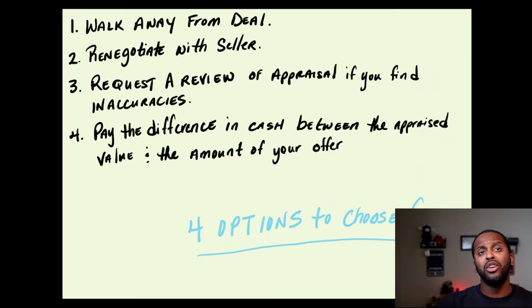Now, you can also go back to your lender and request a review of the appraisal if you found inaccuracies. This is important as well. Maybe the appraiser got it wrong. Maybe you find that some of the details the appraiser put into the report do not fit the criteria of the home you're trying to purchase. Now, this is a long game, and maybe the seller would not even want to wait this long as you go through the process of trying to get a new appraisal. And that can be quite difficult to pull off as well.